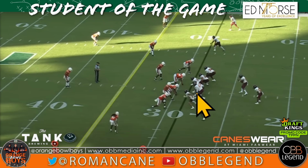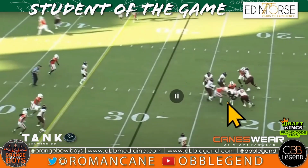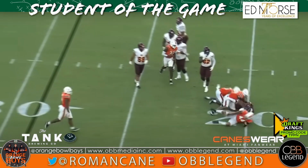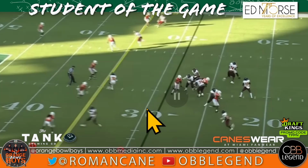Okay, well, it's 5 versus 4. But when there's a jailbreak, here you go. Nice little delayed stunt here by Moultrie. He's going to go ahead, and there you go. Let's meet at the QB moment. 3 Miami Hurricanes in on the sack. So what I meant by preserving your back end, now everybody's back in coverage. There you go. And now the numbers advantage is in Miami's favor.